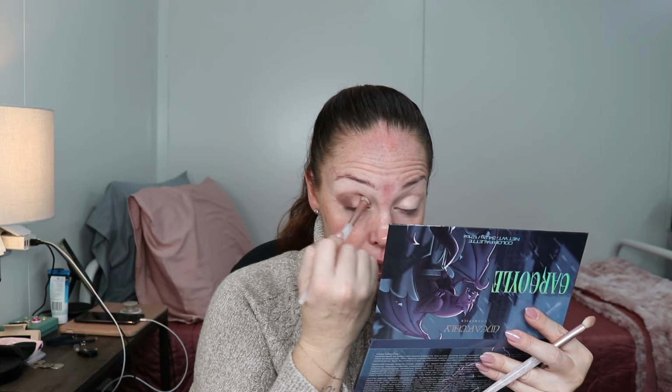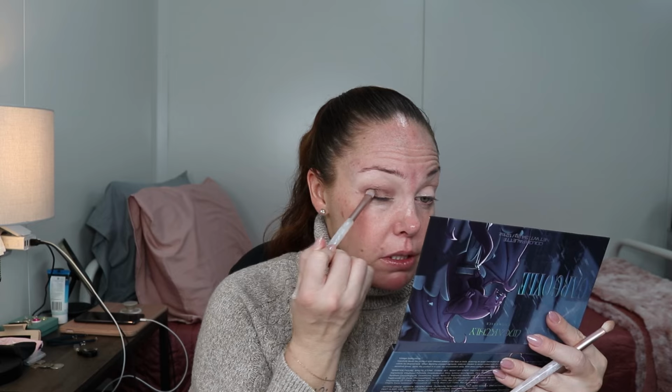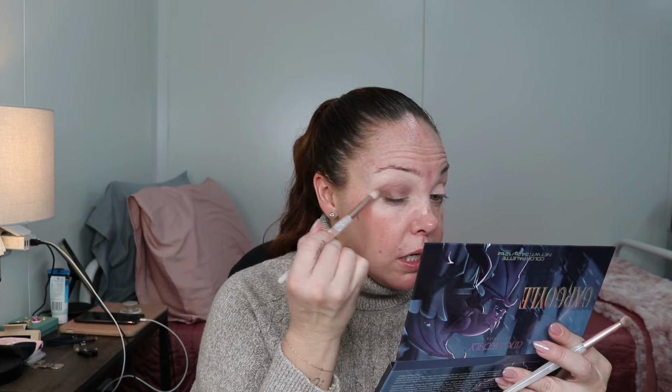All right, now onto my compacted smudge brush. I really like this shade. I have been loving the I Need a Warm from Natasha Denona. This is giving me that same smoky brown vibe. All right. And then fluffy crease brush, no additional product, just on the outer edges.